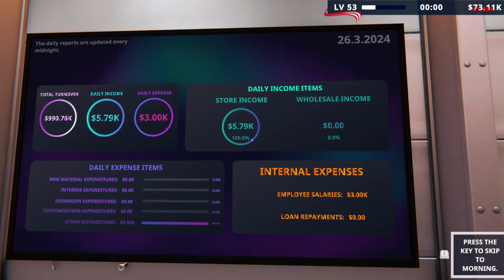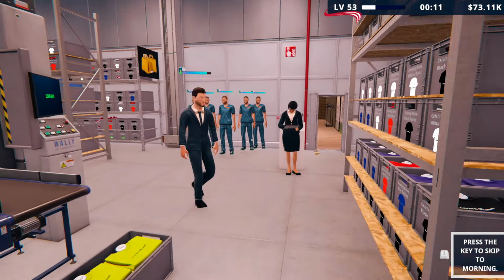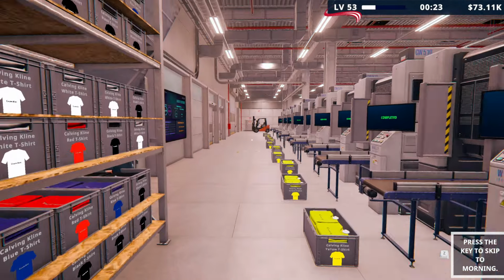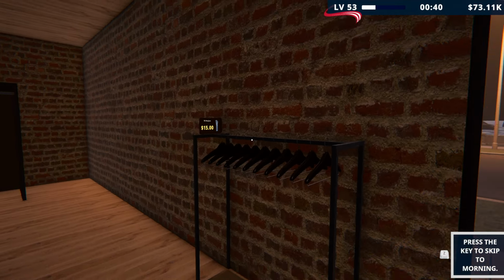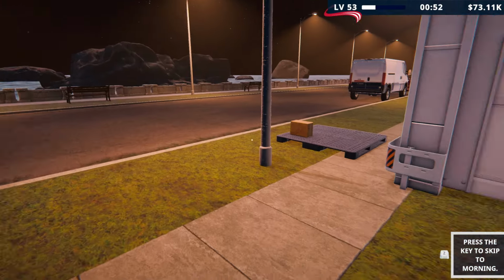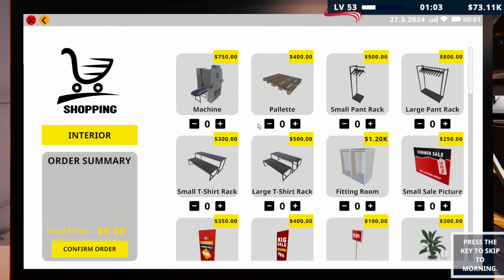Perhaps it's going to be better. 5.79 thousand. That's probably about the best we've done. And it's enough to pay for all the salaries. So we got that. While I'm thinking about it, we need to get some racks for pants. So we need to get 4 more racks for blue jeans. So let's do that. Because if we want to sell blue jeans, we're going to need racks for them.